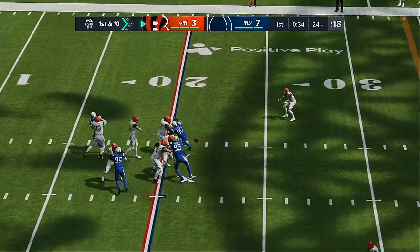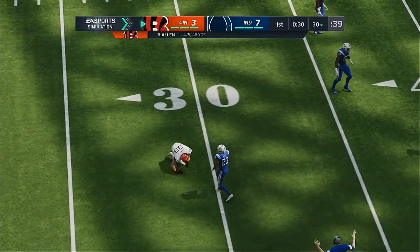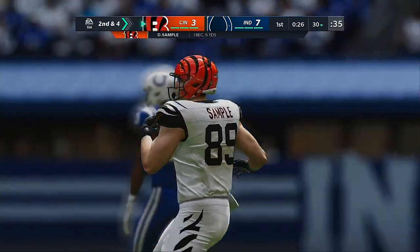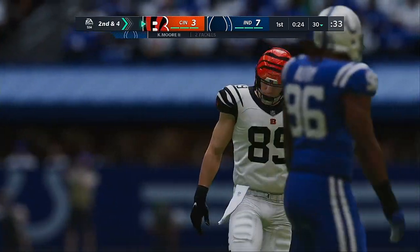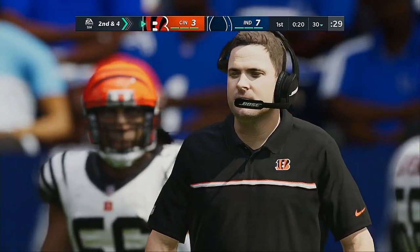First down, Allen. That's caught by the tight end, Drew Sample. He'll be brought down on the 30-yard line after a gain of six. A gain of six there on first. We've seen quite a bit of the short passing game here early on first quarter, haven't we?